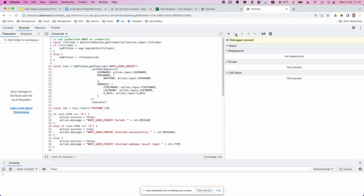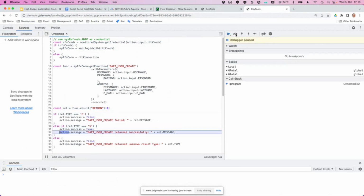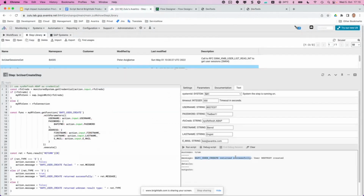And I'll press next. And as you can see, this was successful, and the automation step will now get a message: user create returned successfully, user B test created. You believe me, right? I will not go to the SAP system to save some time. You will simply believe me that you will actually find the user now in the SAP system.